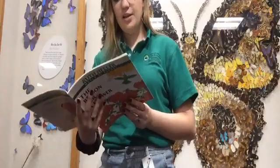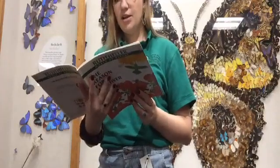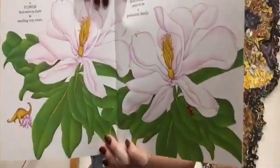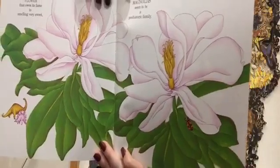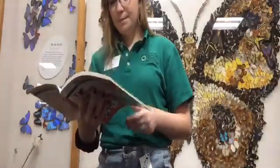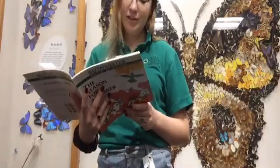But here's a flower that owes its fame to its smelling very sweet, and scientists agree that magnolias seem to be from a prehistoric family. All flowers are angiosperm. That's an ancient Grecian term.